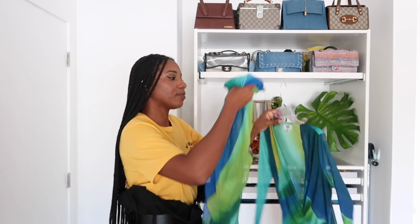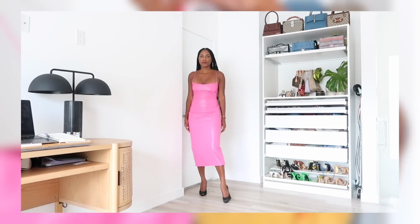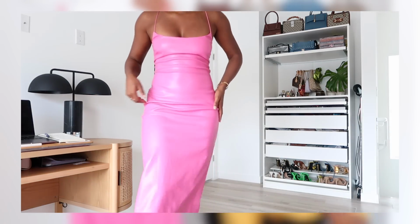Definitely gonna hit up some parties during Fashion Month in these colorful, beautiful pieces. And last but certainly not least is this bubblegum pink faux leather dress from the brand Bardot. I have another pink dress from this same brand that when I wore it, it kind of broke the internet.